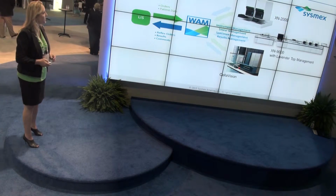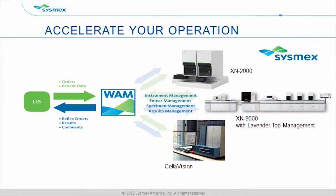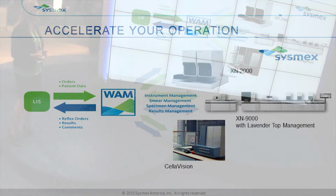So WAM is a middleware product that sits between our Sysmex instruments and the LIS. It will help you manage your orders, the patient data, the reflex orders, the results, comments, and drive smear management. We can connect to a variety of platforms, a variety of LISs, and also cell image analysis such as the CellVision.